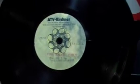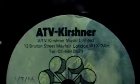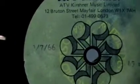Here's another very rare, one-of-a-kind acetate. This is a 10-inch acetate on ATV Kirshner Records from March of '66. This is a 6-track, one-sided Aftermath with various cuts from Aftermath. It's 10-inch, 45 RPM. It's blank on the back as far as being able to play it, but this has some writing on the back. But another one of my very rare records, Aftermath 10-inch acetate.